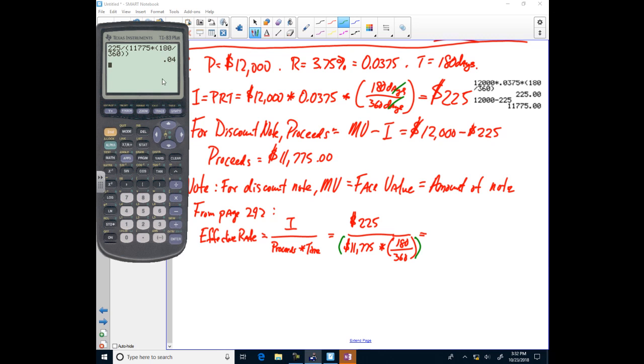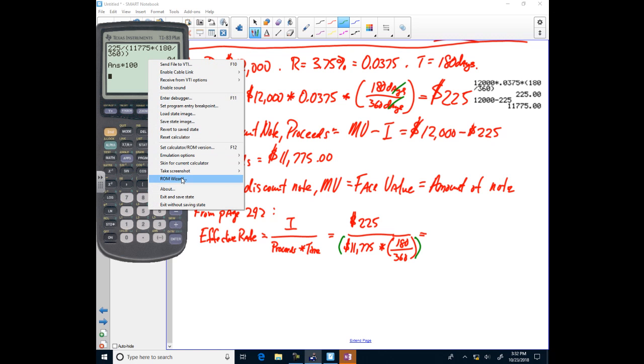Now, this is one of those situations where you're going to multiply by 100 to see those other decimal places. So, I'd say 3.82.